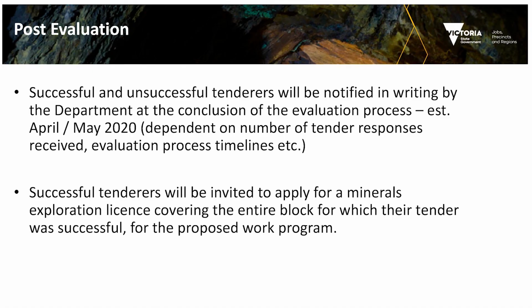So once the evaluation has been conducted, as I mentioned, successful and unsuccessful tenderers will be notified in writing at the conclusion of the process. Again, timeline dependent on a number of tender responses. Successful tenderers will then be invited to apply for a minerals exploration licence to the Earth Resources Regulator within the department, covering the block for which the tender was successful for the proposed work program that you've submitted through the tender process.